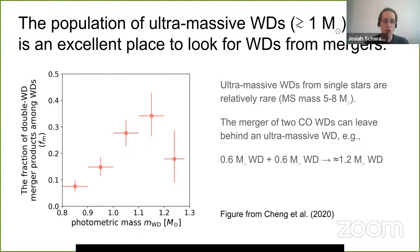And so one of the reasons I want to focus on these is because the white dwarfs that these sort of mergers leave behind are likely to be ultramassive. And by that, I mean in excess of about a solar mass. And that turns out to be a really good place to look for the evidence of single white dwarfs formed from white dwarf mergers. Because if you want to make such a massive white dwarf from a single star, you need a relatively massive main sequence star, something like 5 or 8 solar masses. And those stars are relatively rare because the initial mass function of stars is such that more massive stars by number decrease quite rapidly with increasing mass.